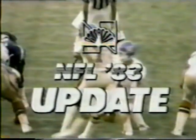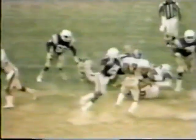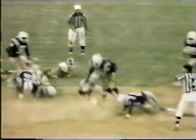Rookie quarterback, John Elway. What's happening? Glad you asked, Charlie Jones. He is 9 of 21 for 106 yards, but he's been sacked twice by the Colts. Neither team getting much offense. It's still tied 3-3, 4th quarter. Back to the Orange Bowl.